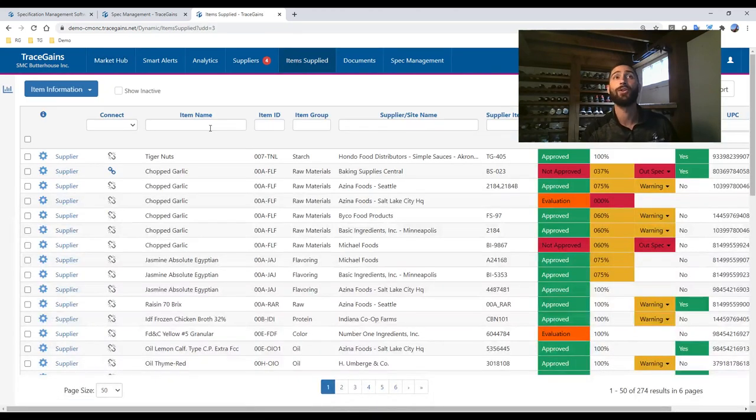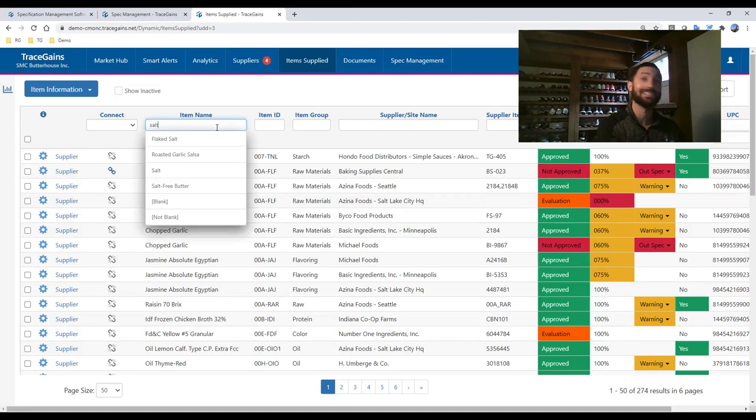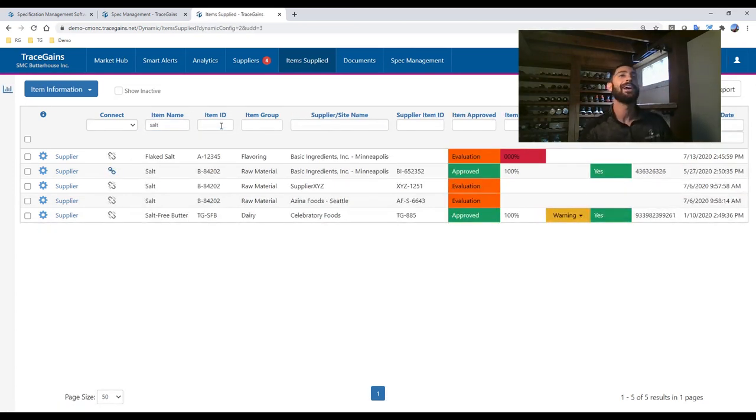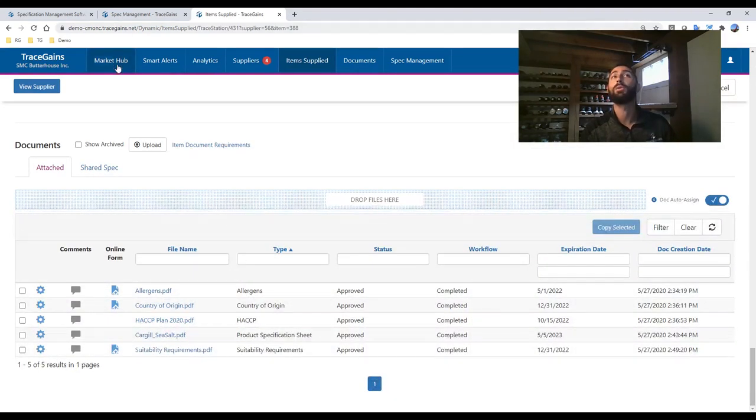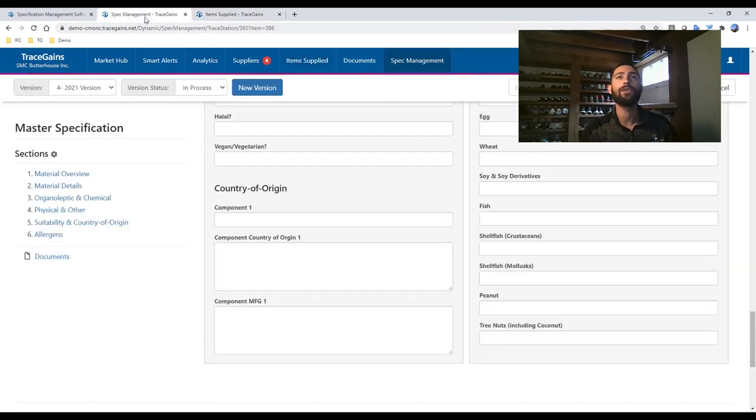For example here, if I go to the item supplied page now, since I did a little bit of this in advance, and I go over to my salt items, I can see how Basic Ingredients is in here. They have an entry. We collected 100% of their documents, and they happen to be the exact same ones we saw when we were looking in Market Hub. Here's our local copy of those. Let's take this a step further. So let's go back into our spec, which I still should have open in this tab here.